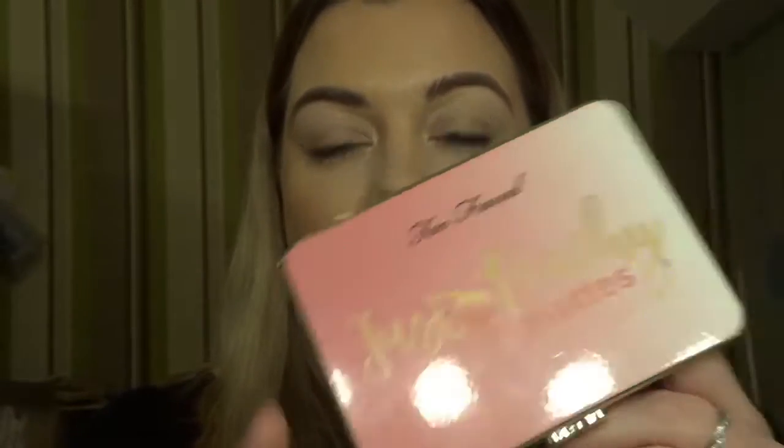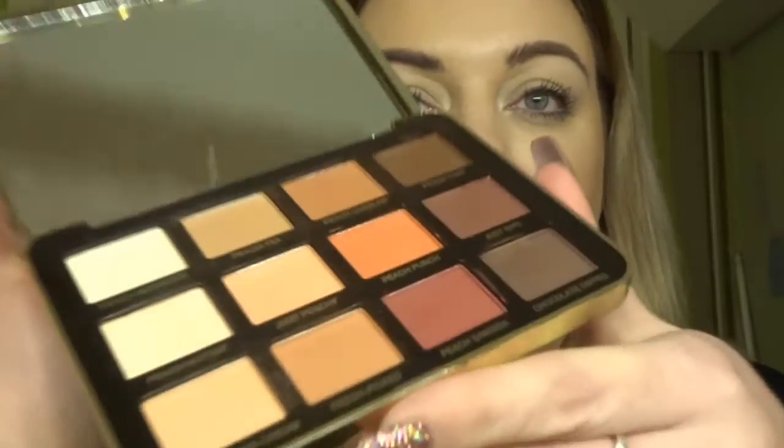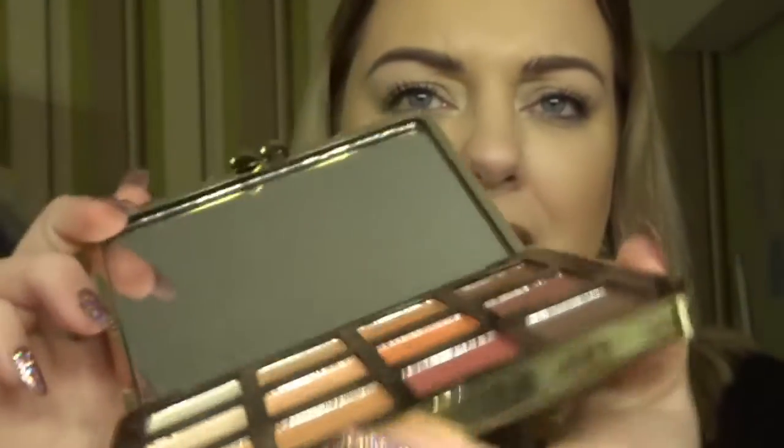The high-end palette that I love, and I tend to use this on a day-to-day basis, just because 1, it blends out so quickly, and 2, it's all mattes, and I don't always wear shimmers on the eyes every day. I just like to put sort of like a warm eye on, and it is this one, which is the Too Faced Just Peachy matte palette. And look at some of these. Try not to blind you.